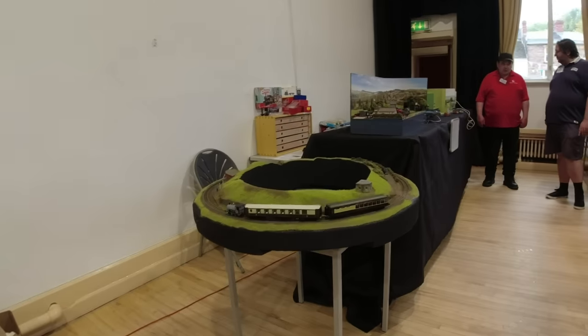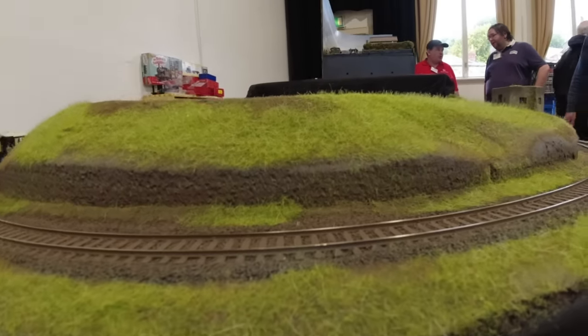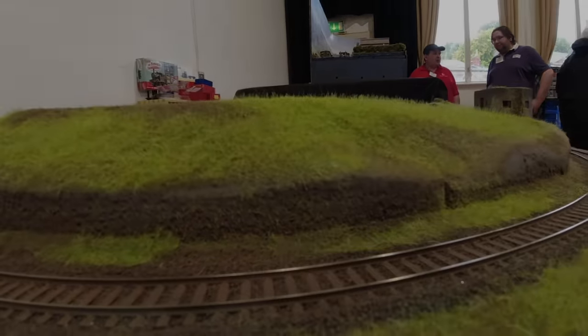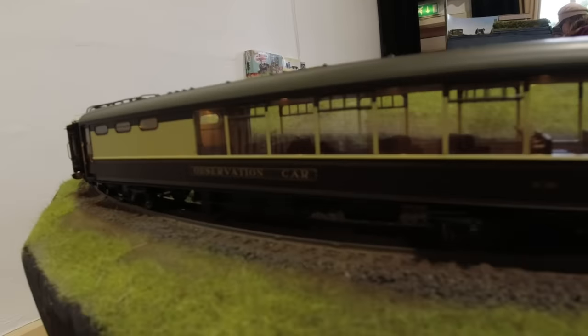Very nice. Oh, look at this one here. Those really nice Pullmans on the back. Oh, I still want one of those. They are beautiful. So you've got a pill box there. Yeah. And a Pullman. Nice, isn't it? Well, I'd love one of those. They are beautiful.